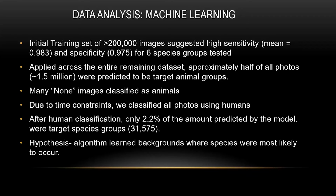Jeff's hypothesis was that the algorithm had also learned the backgrounds of where species were most likely to occur. Just to talk about non-images for a moment, with camera traps, non-images are very common in time-lapse photos. Also because the cameras were set so sensitive, cameras were easily triggered from air movements and vegetation movements, particularly the exterior cameras. So we immediately had a staff-wide effort to classify all the images using human biologists.